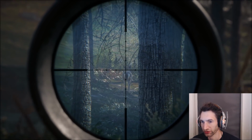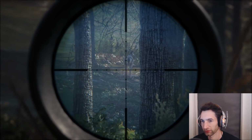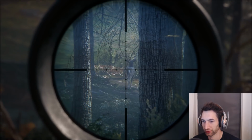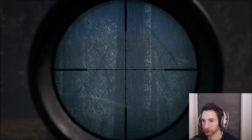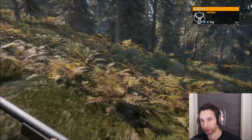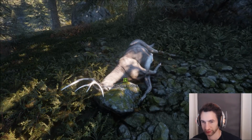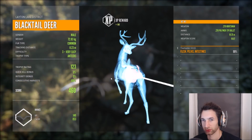In this case, we might just go for a shot with the 270, although I don't really like to take that angle of a shot. That's definitely going to do some damage. And he's down right up here. Nice. Let's take a look at him. Great. This will help a lot with Hope's winter stock.